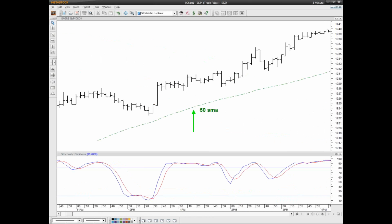You have to have some structure. Now, I'm giving you structure today in the form of an entry pattern, but it could be structure in the form of a strategy you're already trading. So it doesn't really matter what you're trading.